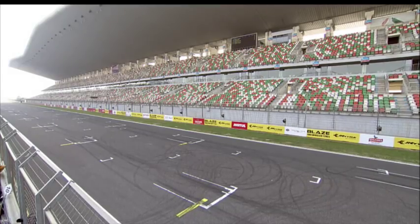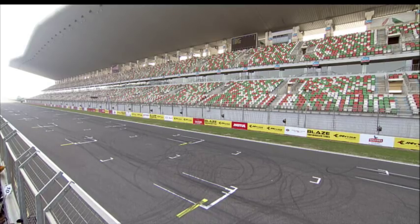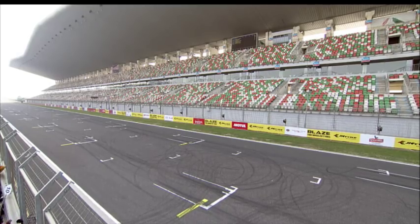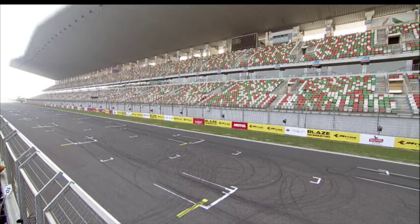View of the grandstand seats. They're going to fill up tomorrow, that's for sure. Super Sunday, a lot of people come in. It's a holiday tomorrow, so those seats probably going to offer the best view in the house and won't be empty for long. That's for sure.